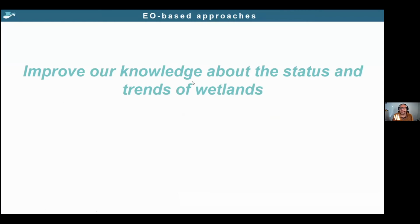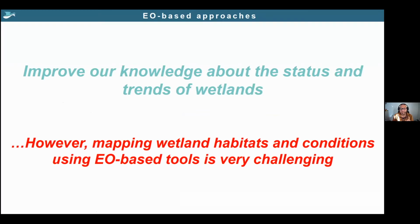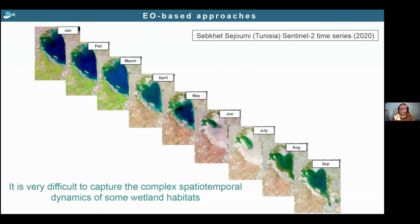It could improve, for example, our knowledge about the status and trends of wetlands. However, we should also keep in mind that mapping wetland habitat and condition using Earth observation is very challenging. It's not an easy task. Why? Because it's very difficult to capture and detect the big heterogeneity of wetland ecosystems and also their dynamics over time. For example, here you see this example of Sabkhat Sijoumi in Tunisia, where in only one year you have this variation and dynamic of the surface water.